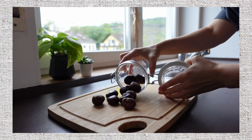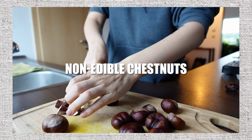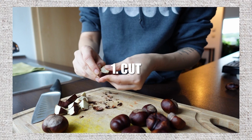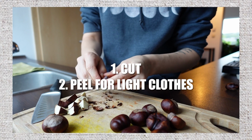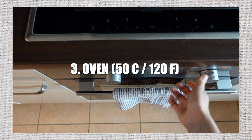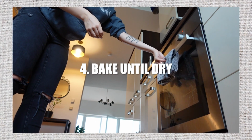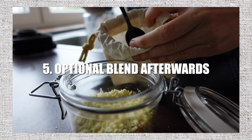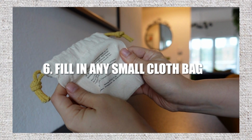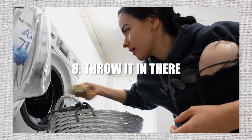The first one is admittedly difficult as it depends on whether or not you can find some horse chestnuts in your area. To make some laundry detergent, you have to chop them up and blend them or cut them into small pieces. Then you put them in the oven at about 50 degrees Celsius or 120 Fahrenheit so that they dry out. Once they're dry, you can fill them up in a container and take a few spoonfuls out when you're ready to wash something. You put them into a small cloth bag of some sort, and then you close the bag up really tight and put it in with your laundry.